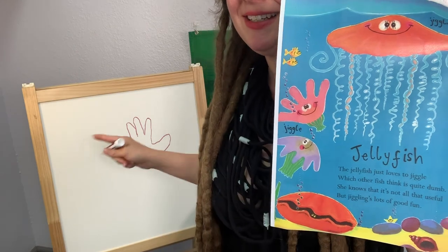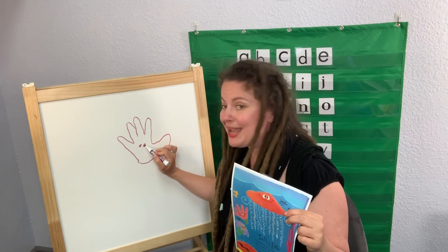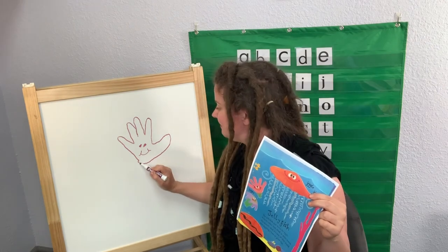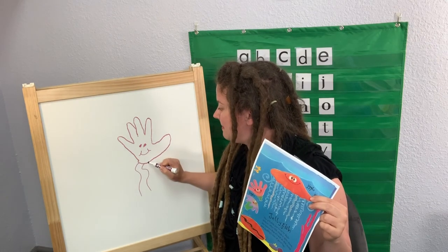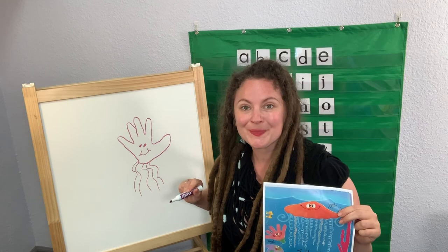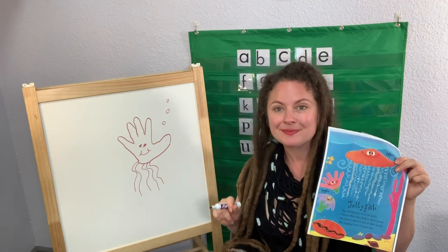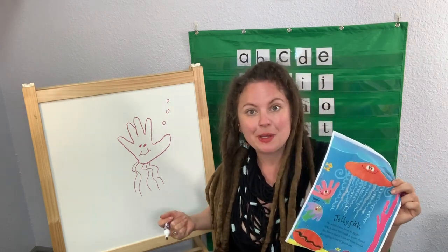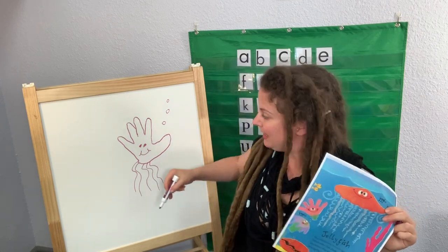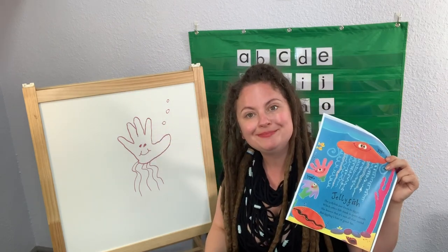Happy little jellyfish. So you can have your child make some eyes. Make a smiley face. You can have them add some jiggly bits on the bottom. They can add bubbles. And you can have them take, if you're doing this on paper, colored pencils or crayons, even markers will work. And they can color in their very own handprint jellyfish.